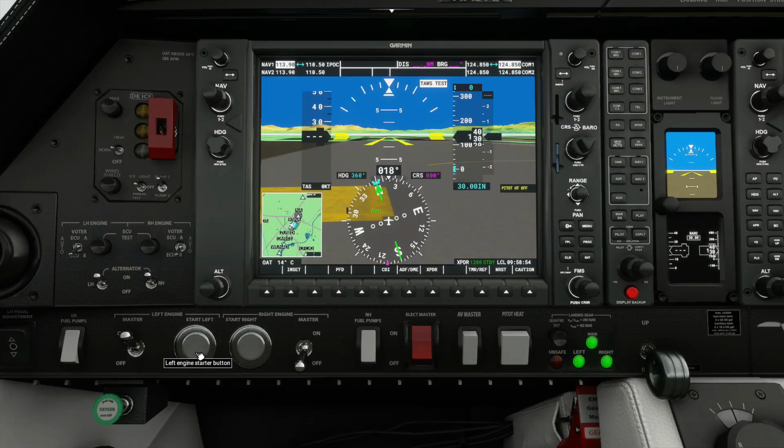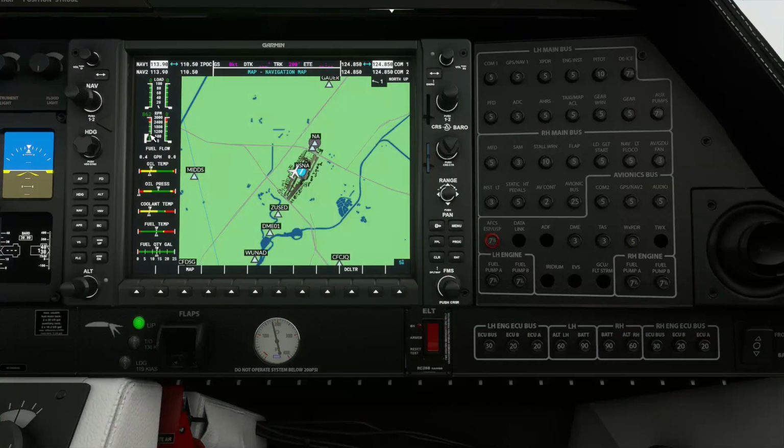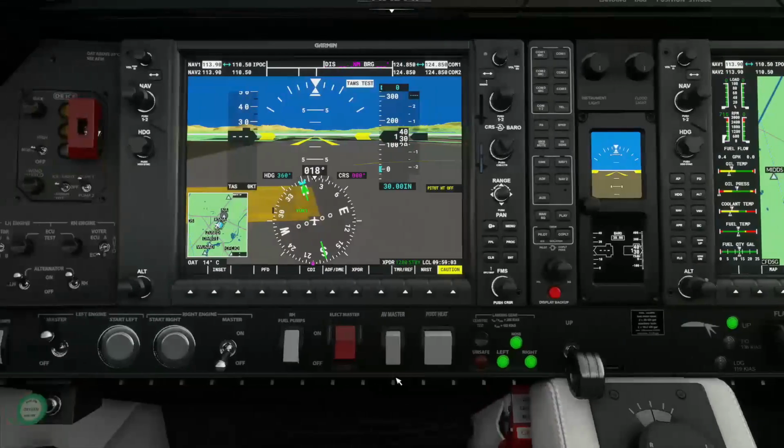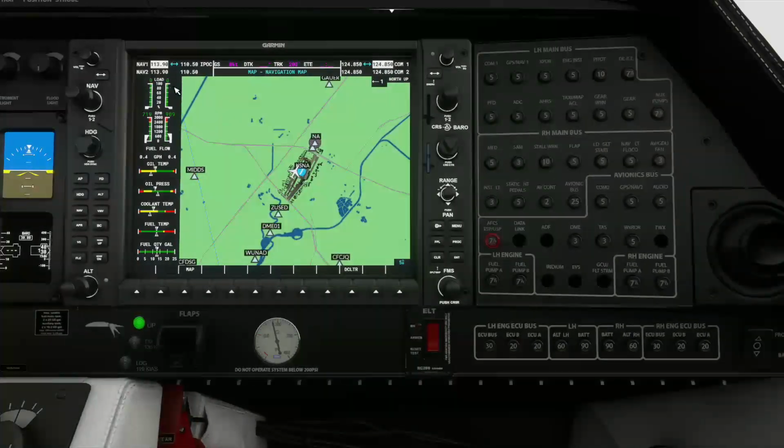Okay, so left engine, look here, looks like green, green, green, oil pressure is in the green. Oil temperature is increasing gradually, we're good to go. Okay. Right glow on, we wait until this message disappears. Okay, we'll go ahead and start the right engine. Also in the green.